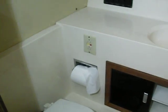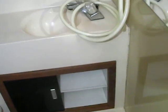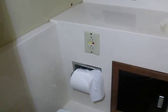Here's the head. Does have a floor drain. Storage under the sink. Does have a sink. Toilet paper holders, two of them, in case you really gotta go. There's a grab bar in here. They mounted the radio, AM FM radio there.